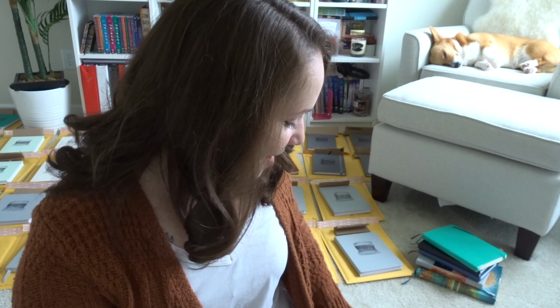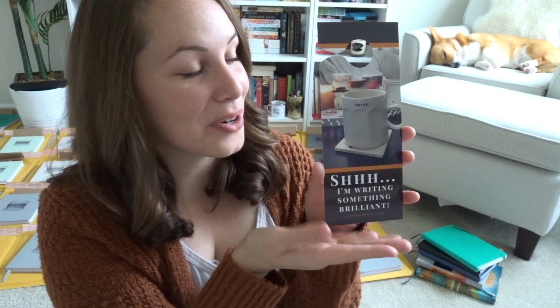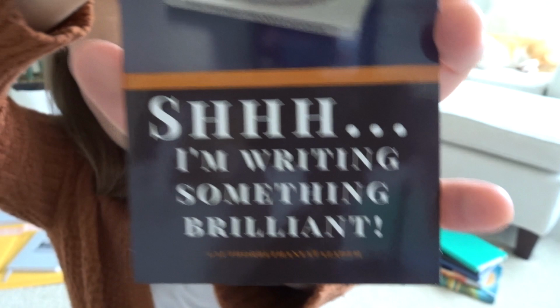On to the next present. We have this guy, a door knocker. This has a really fun story behind it, but first let me zoom in and show you. It says, "Shh, I'm writing something brilliant." And this has one of my favorite pictures that I've ever taken for Instagram, way long ago now.